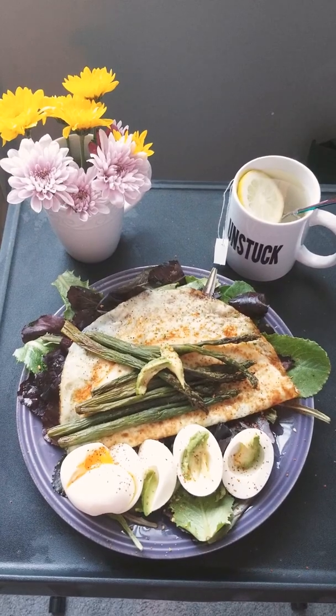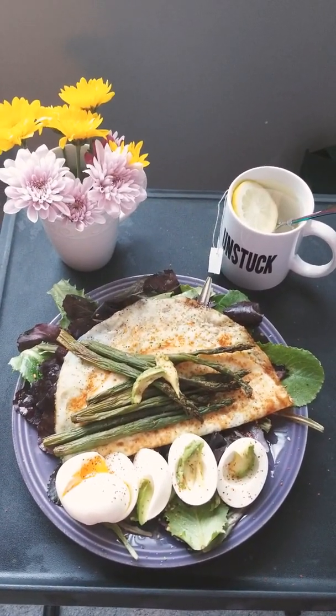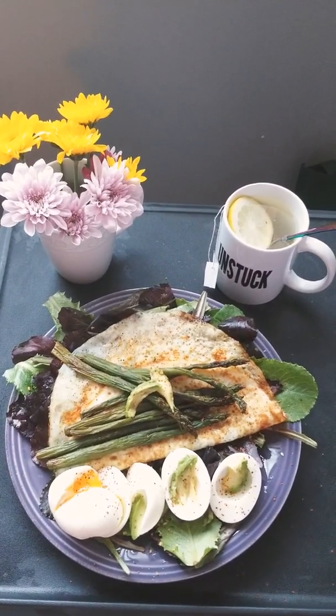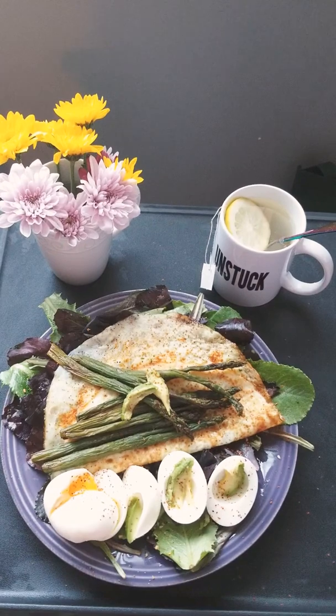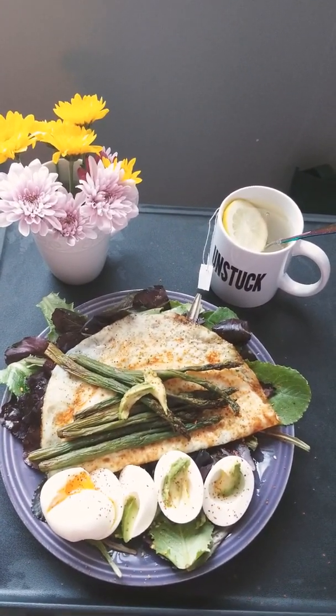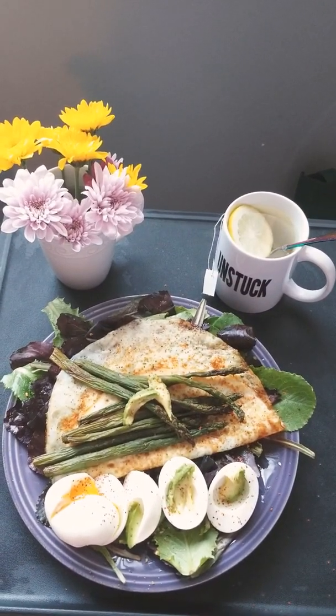I've got the same old bed of low calorie, high volume, take up a lot of space in your tummy, but do not load you up with calories, baby romaine. And I dressed it with the juice of half a lemon, a little bit of the 0 calorie sweetener, and some of that everything but the bagel seasoning.